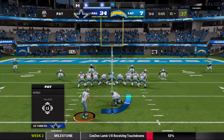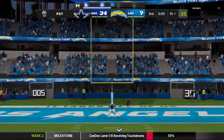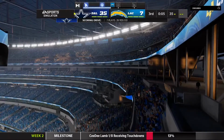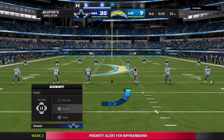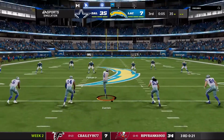And the Cowboys get another 3rd quarter touchdown to add on to that lead. Zuerlein good with a PAT. And that'll increase their lead to 28. Chargers 7. Now after the touchdown, it's Zuerlein. He'll kick it away.